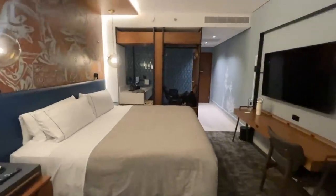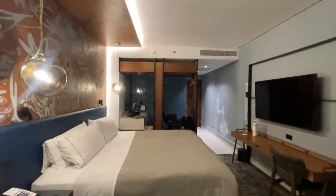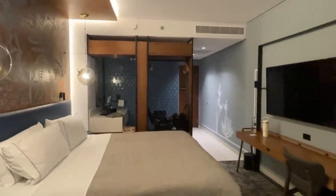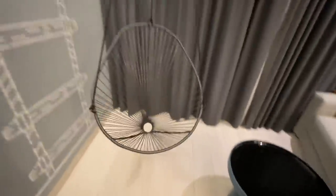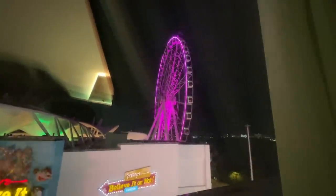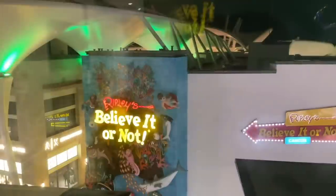It's just a weird setup in here to me. Like, I don't know. It's different. It's definitely different. This little swinging chair is cool. That is fun. Let me show you out here. Beautiful view of the, what is that thing called? It's not a carousel, Ferris wheel. And Ripley's Believe It or Not.